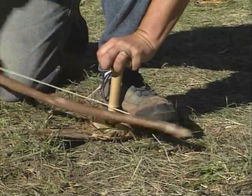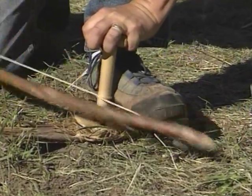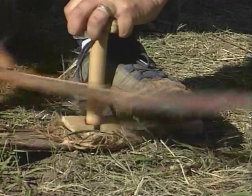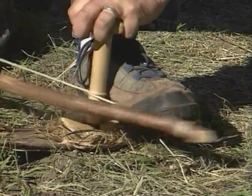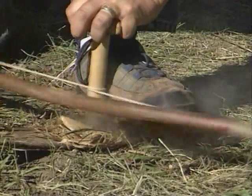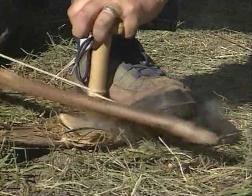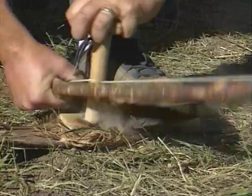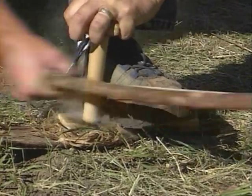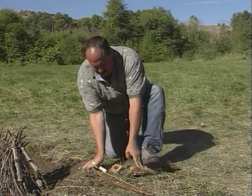I'll pick the speed up and I'll start applying a slow, gradual pressure down with the handhold. And I'll keep this going. I like a nice, thick, billowing smoke coming from the drill and the fireboard. Once I get that thick billowing smoke, I'll go about a dozen strokes. Carefully take my foot off of the bow.